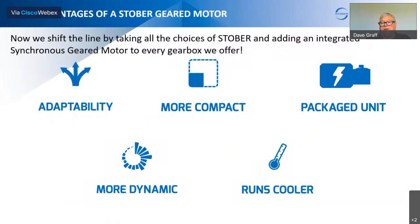When we look at these gear motors, we see this adaptability, and we'll talk more about all of these, and this compactness. We're not going to find anything out there that's any more compact. We see a packaged unit, and we also gain some dynamics in having it all in one. And another big advantage, if you run your gearboxes close to the line, is that they do run cooler, and heat kills the gearbox, so this means we can increase life.